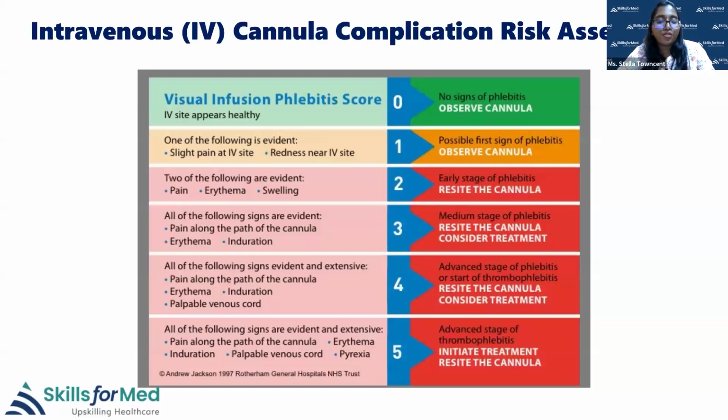For score 3, resite the cannula and consider treatment. For score 2, I said pain, erythema and swelling, you will resite the cannula. If you monitor the patient late and they have undergone induration, you will not only resite the cannula, the patient will also need some treatment. And if you miss score 3, the patient will have a palpable venous cord with all the symptoms of score 1, 2, 3. For this patient you have advanced stage phlebitis, and you will resite the cannula and consider treatment, which is going to be advanced treatment.